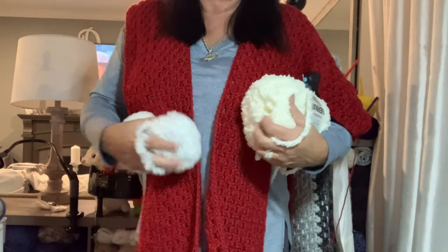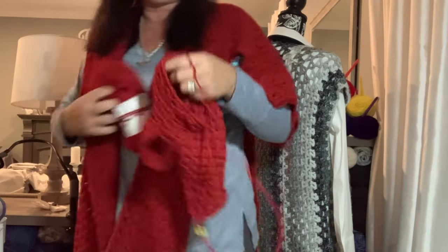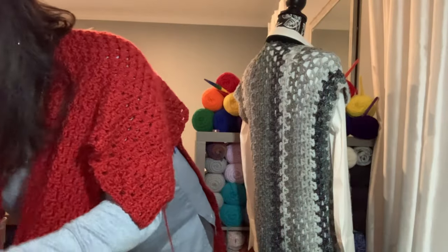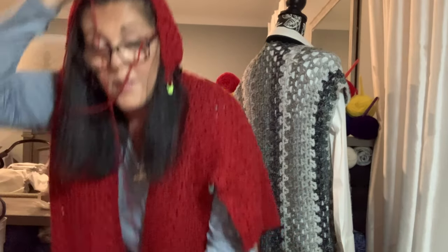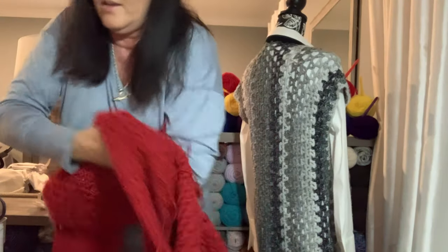And I'm also going to do a hood. I'm going to do a hood trimmed in this white fur. I've already got that almost done. I think I probably should have attached it, but I didn't. But I'm almost done with this. This is going to be the hood. I'm going to connect it at the back of the neck, and then sew the top and then put the fur all the way around. Kind of like that. Hopefully I'm not confusing you.